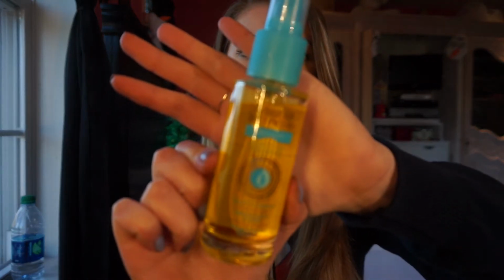I got a haircut and I've been trying to take care of my hair a little bit more, because I really don't do my hair that often. I kind of just leave it straight. But I've been trying to do it more and take care of it a lot better, before I cut it all off for the summer. So I've been using the Avon Advanced Techniques 360 Nourish Moroccan Argan Oil, and I really love it.